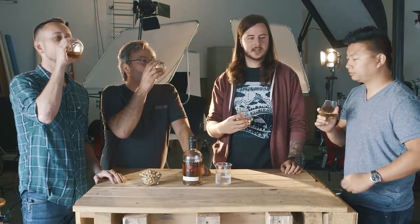So how are we finishing? Very subtle. Yeah, it's slightly warm, but not hot at all. It's not harsh by any means. Definitely doesn't linger. The sweetness kind of carries it a little bit, but it just kind of falls off.